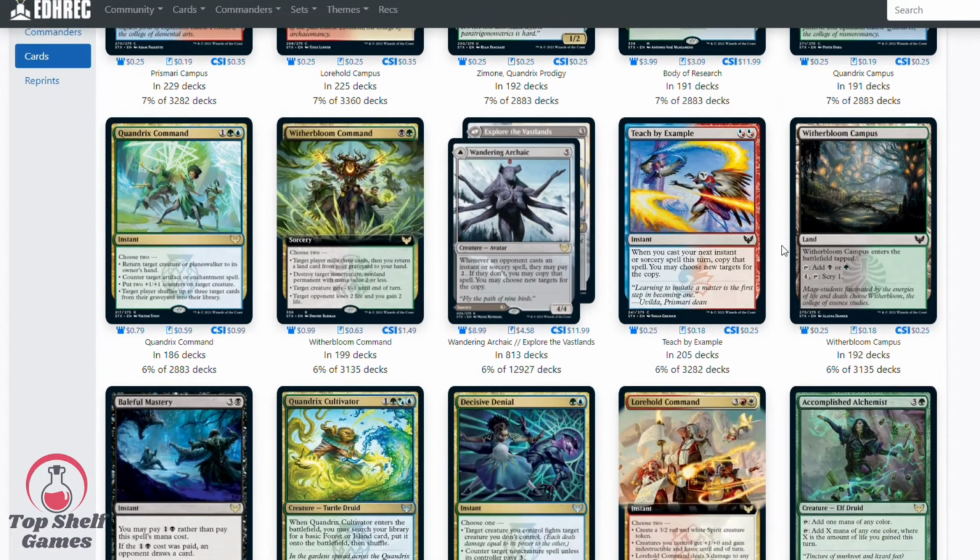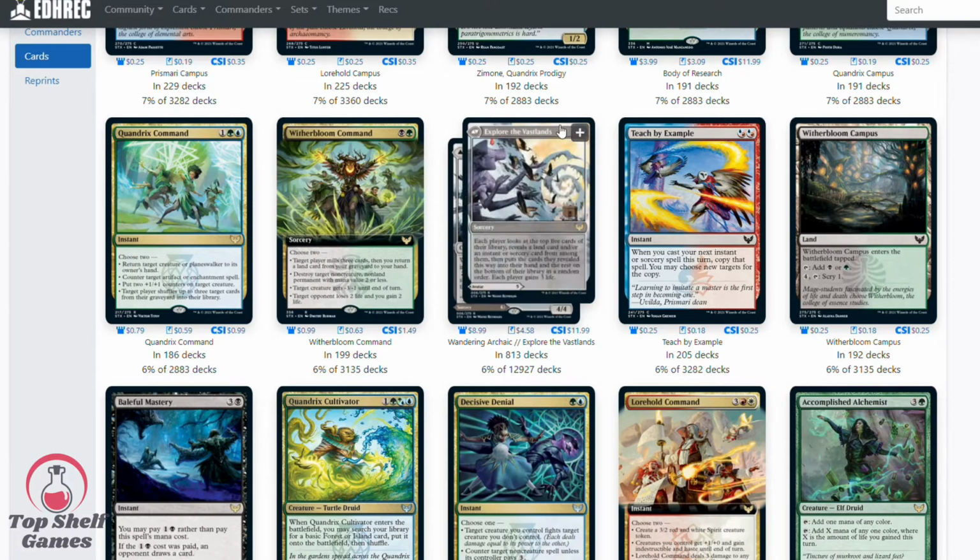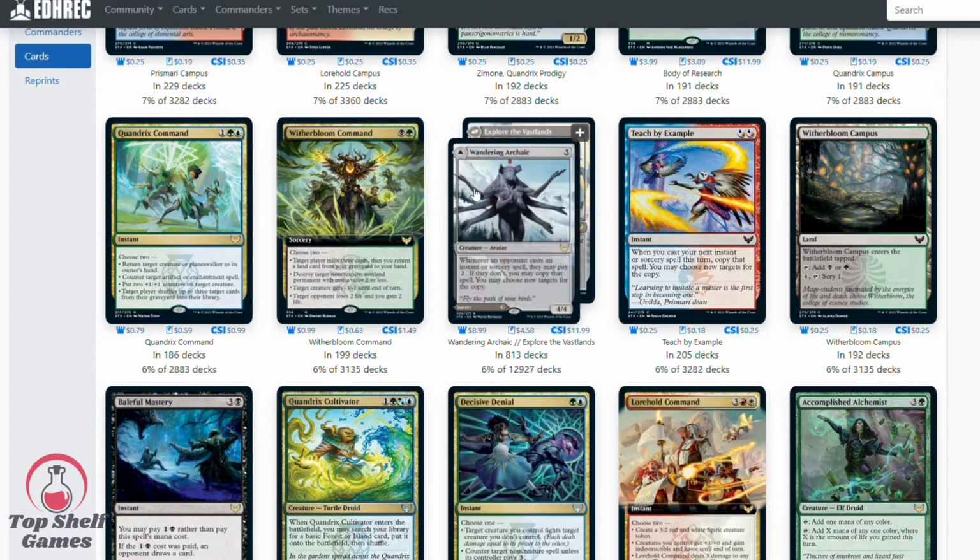Keep going. Just of note, and this is only because I've kind of searched the best-selling cards on TCGplayer before I did this, this Wandering Archaic is interesting in that it's colorless, and let's just read its ability really quick. Whenever an opponent casts an instant or sorcery, they may pay 2. If they don't, you, as the player that controls Wandering Archaic, can copy that spell, choosing new targets for the copy.